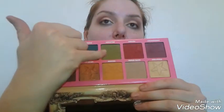It's really pretty. Really pretty. Yeah, I like that. Okay, and just because we can, because it's just trying out this palette, I'm going to grab my finger and I'm going to go into Military, which is that beautiful matte green, and I'm just going to put this on my inner corner. It's such a beautiful pea green. I love it.